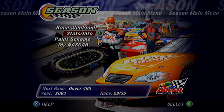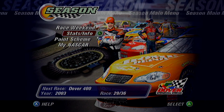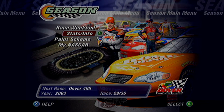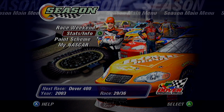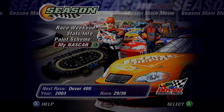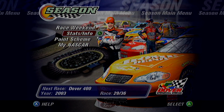I got NASCAR Heat 5 career mode that I was doing on stream. So I can put those up. I might wait until after this is done to start doing that though. But yeah, we can look at some other options for sure. And who knows, maybe I'll come up with another custom season thing from one of these games at some point. I don't know. Could be fun.